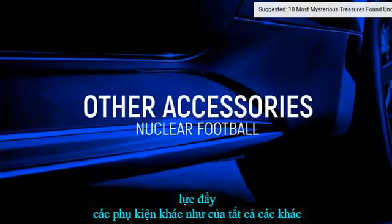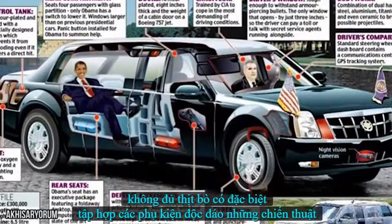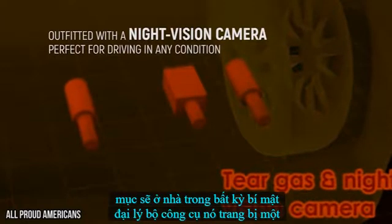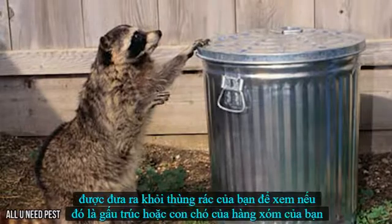Other accessories. As if all the other mind-blowing features we mentioned weren't enough, the Beast has a special set of unique accessories. These tactical items would be at home in any secret agent's toolkit. It's outfitted with a night vision camera, perfect for driving in any condition, or staking out your trash cans to see if it's the raccoon or your neighbor's dog that keeps knocking them over.